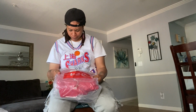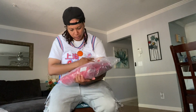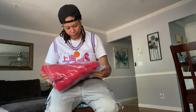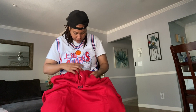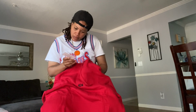And it's a 424 hoodie. What the hell is 424? I don't know. But let's dig in a little deeper. Shit, I'm damn near put this on right now. You feel me? But this is a 424 sweatshirt, retail value $350.